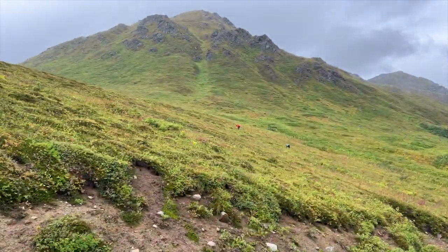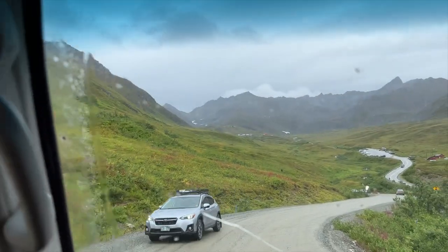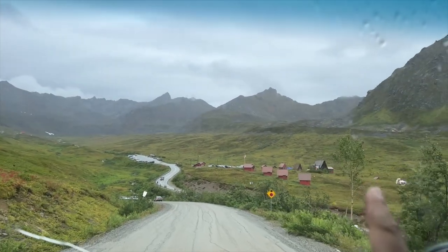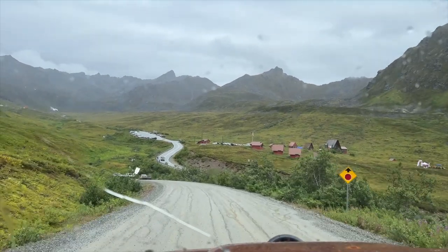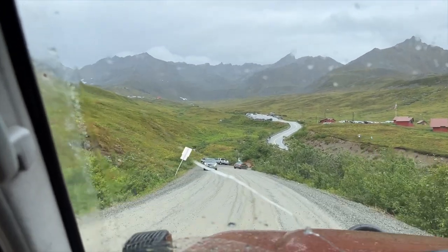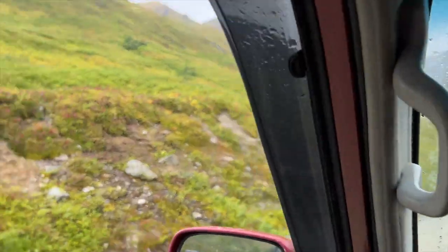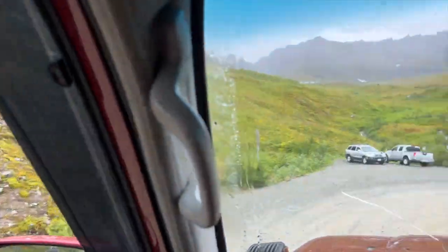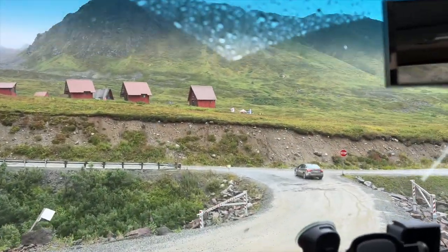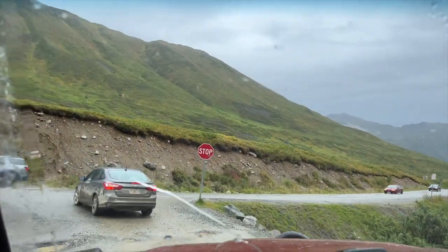You can see here people are picking blueberries. Must be a lot of blueberries up there. Those little red cabins are for rental. You can rent them. And then there's a historical gold mine down there, like a museum. You can go check that out as well. So, lots of people out here today. This is the end right here. This is the Palmer side. So if you're gonna start on this side, you just start right here and exit out on Willow.